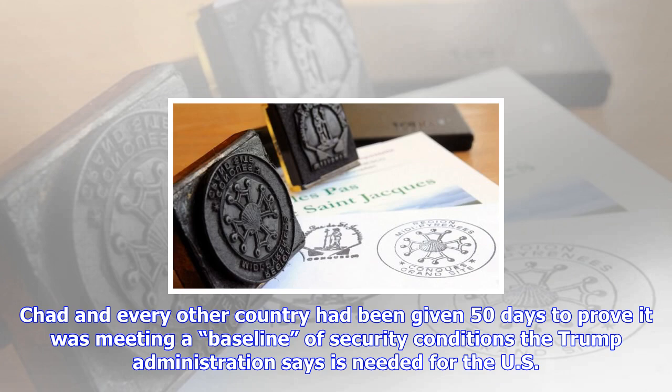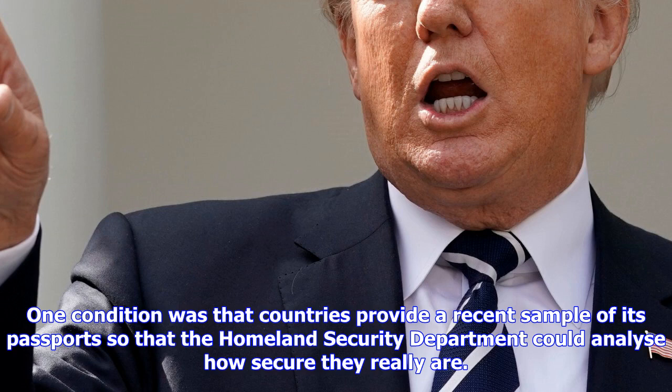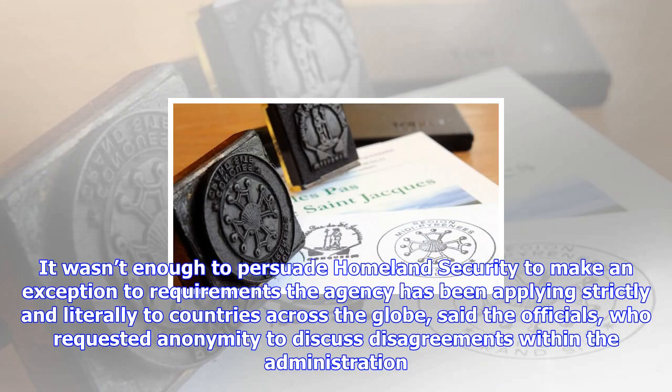Chad and every other country had been given 50 days to prove it was meeting a baseline of security conditions the Trump administration says is needed for the U.S. to properly screen potential visitors. One condition was that countries provide a recent sample of its passports so that the Homeland Security Department could analyze how secure they really are. Lacking the special passport paper, Chad's government couldn't comply, but offered to provide a pre-existing sample of the same type of passport, several U.S. officials said. It wasn't enough to persuade Homeland Security to make an exception to requirements the agency has been applying strictly and literally to countries across the globe, said the officials, who requested anonymity to discuss disagreements within the administration.